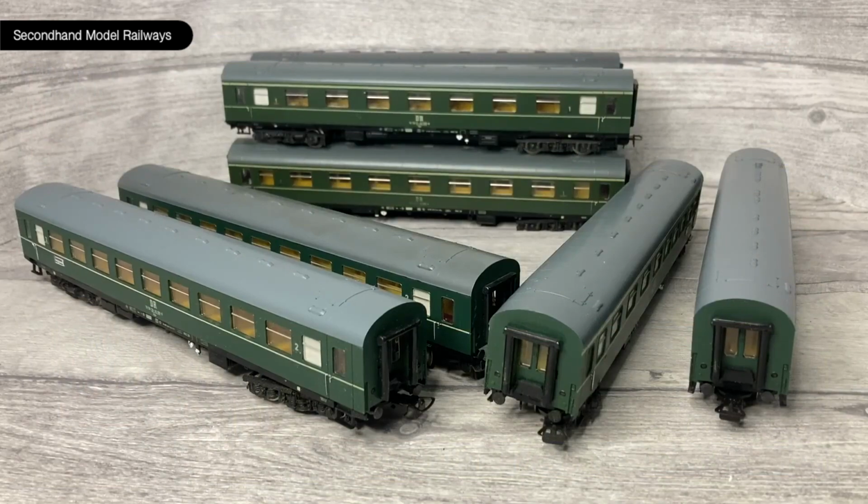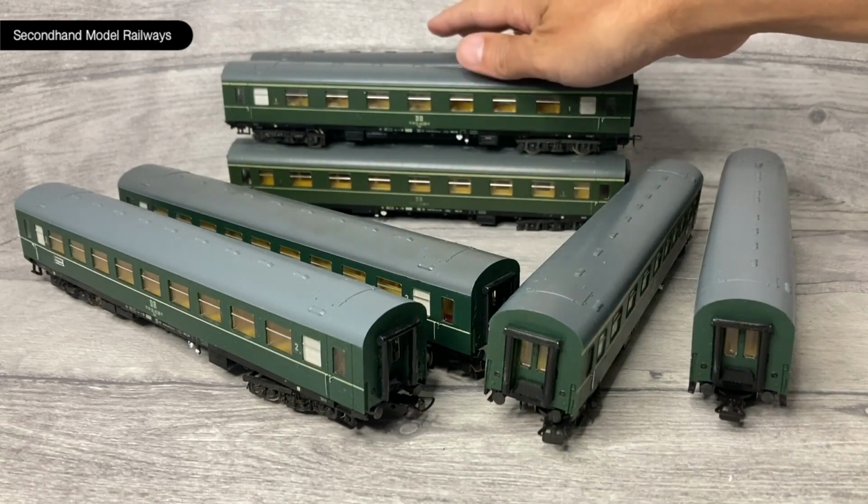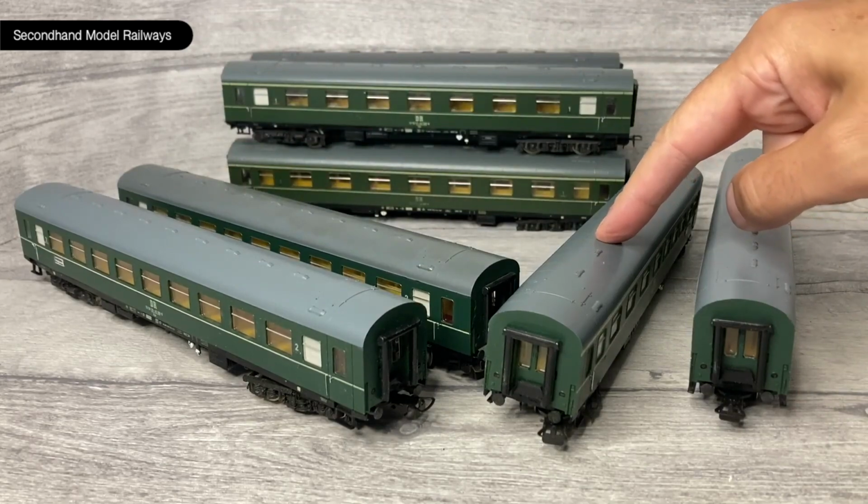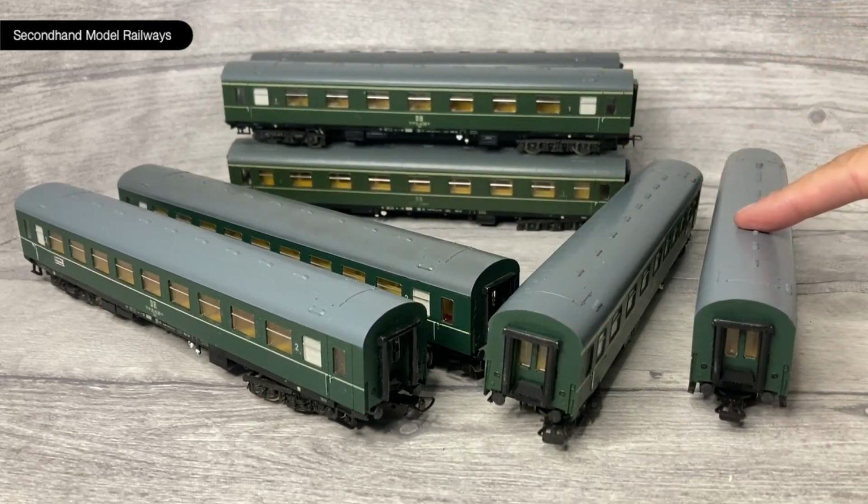Well, here we are with them all out of the boxes, and it did actually take quite a while to get them all out. What we have here is a nice collection of very similar Deutsche Reichsbahn East German coaches. At the back there we've got a stack of 4 first class coaches, then we have these 2 second class. This one here is a first and second class coach, and then we have this restaurant car.